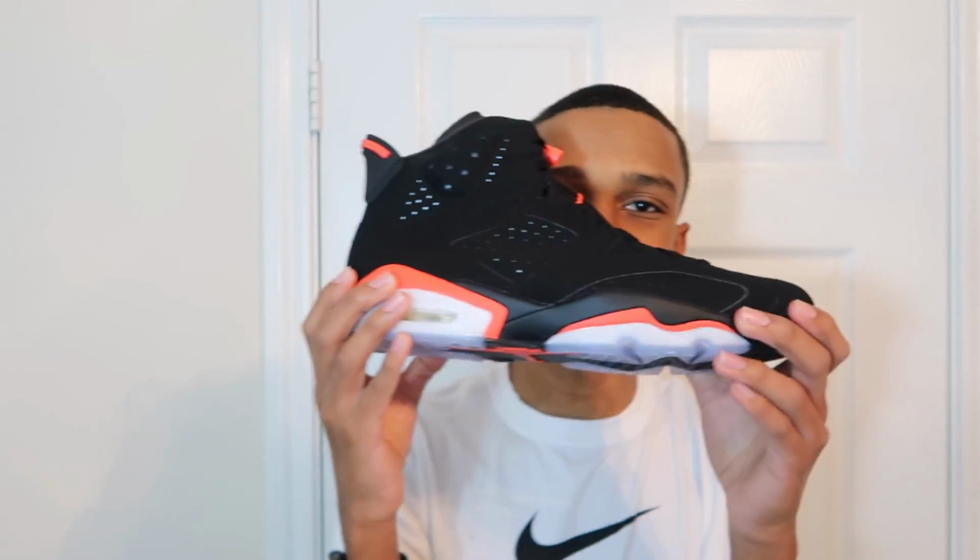But yeah. Whoa, this shoe looks kind of small. Let me check them out. Make sure they don't look that small. Oh yeah, they straight. All right. We got the Air Jordan 6 black infrared with that Nike Air on the back, man. I ain't never been this excited for a shoe. Let me go and get my thumbnail real quick. But yeah, whew. Super duper nice shoe right here.